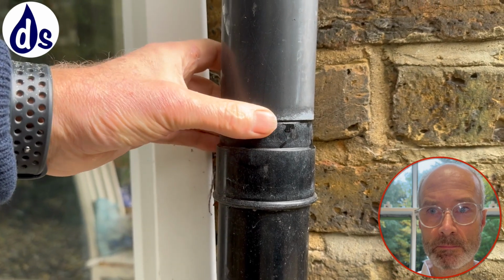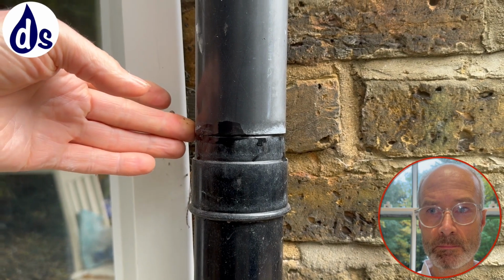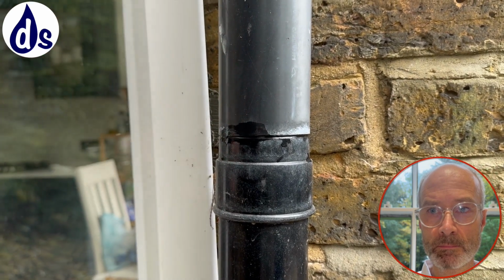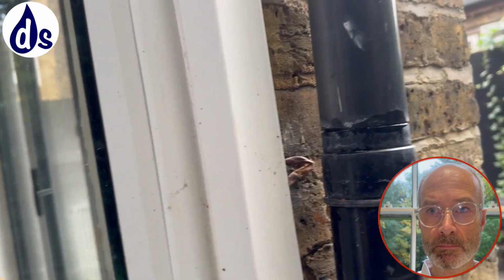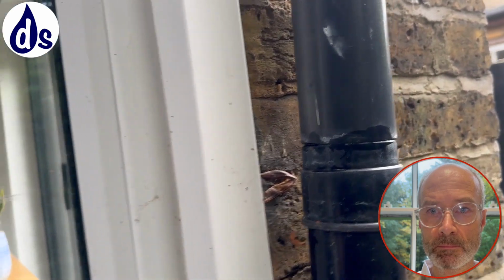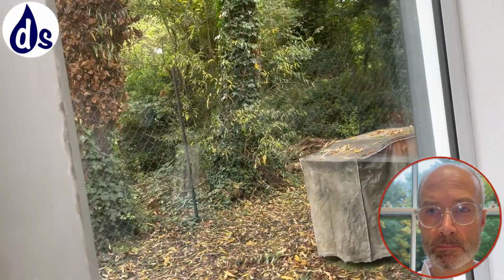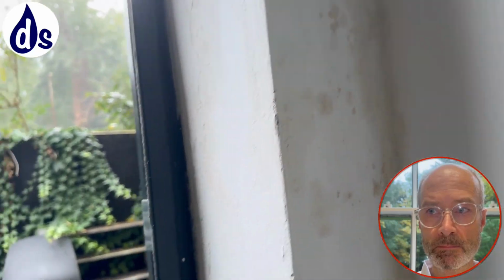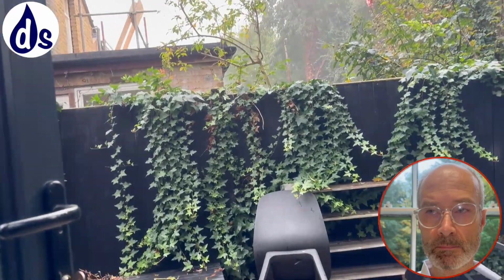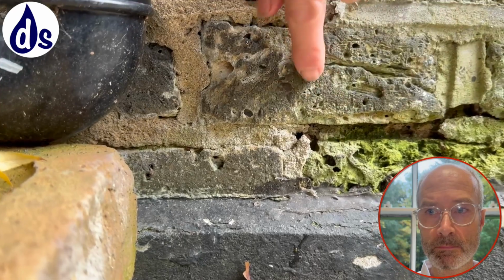When was that? So I put the bricks under a couple of months ago, I think, but before that, I think at some point it had come adrift. Okay, so that would be penetrating damp that's causing that. So that's about this level. Yeah. So, but then it carries on up there. Yeah. So the hole's injected there and there.